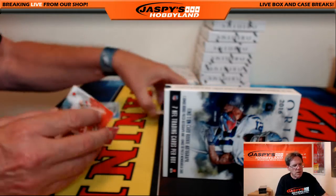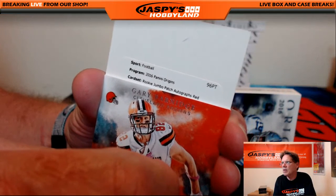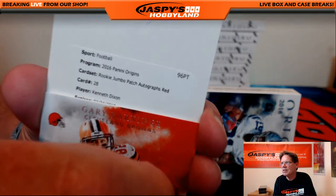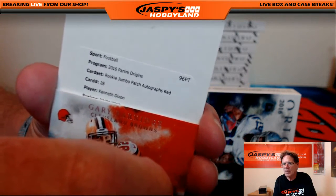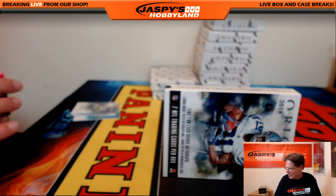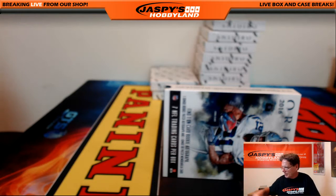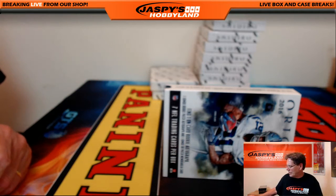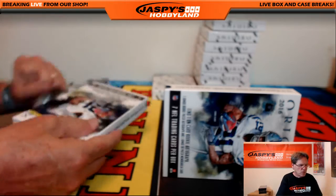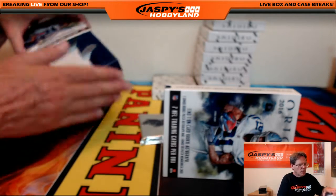And another redemption. Slow roll this puppy. Rookie jumbo patch autograph red. Not sure what the red is numbered out of. Kenneth Dixon. Card number 28, Kenneth Dixon. Is Dixon with the Chiefs? I believe he's with the Chiefs, or I'm almost positive. We'll check that at the end of the break. If anybody in the room knows, Chiefs, I do believe, but we'll go to the rightful owner.